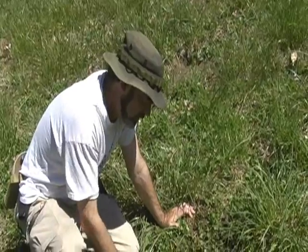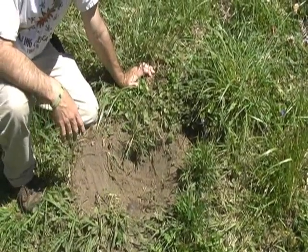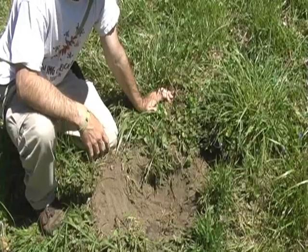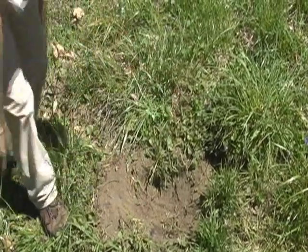And that's really cool. We just happened to stumble on these dusting pits, and we know there's a lot of turkey activity around here. We've been seeing a lot of gobblers up here courting hens, and it's that time of year. Turkey dusting pit, really cool.